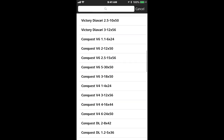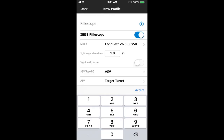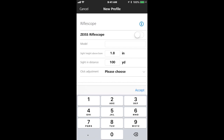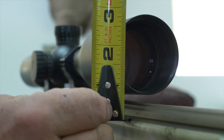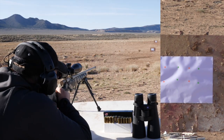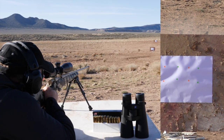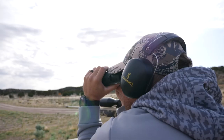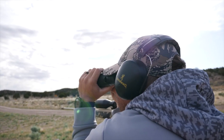All models are in the drop-down menu. If you aren't using the Zeiss rifle scope, disable this by sliding the tab over. And put your scope height above the bore. This is done by measuring from the center of the bore to the center of the scope. 100 yard sight in point is the default, and even though I usually sight in at 200 yards, I re-zeroed my rifle at 100 to get the most out of the programming on this setup.